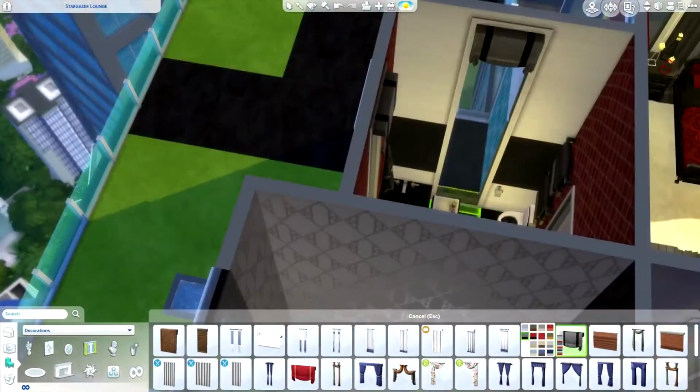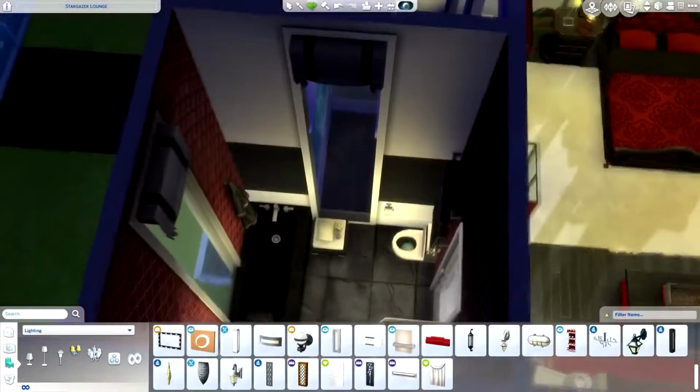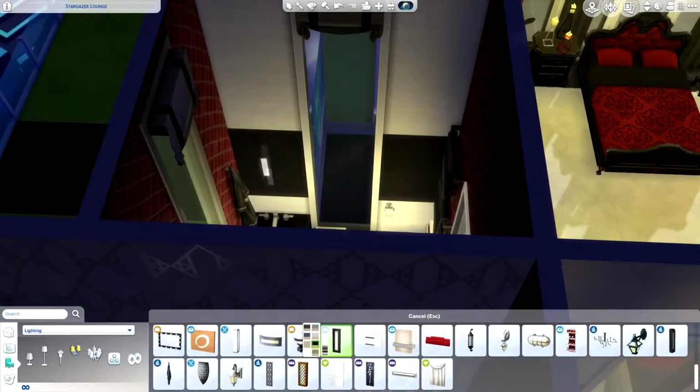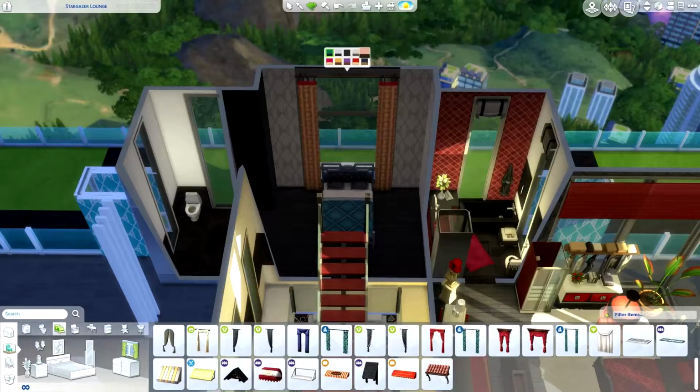Oops, spoiler alert. Oh my gosh. Oh gosh, I'm feeling awkward. But yeah, I also just love that tile next to the sort of striped tile. I just am really in love with this build.